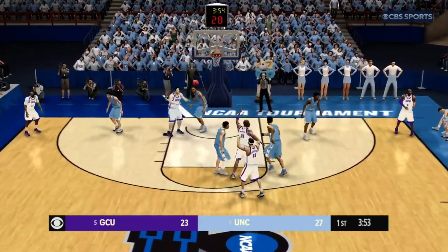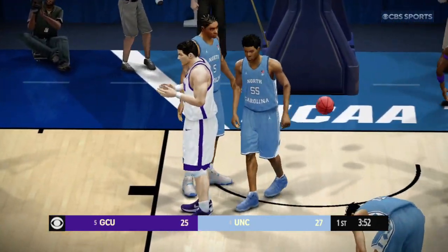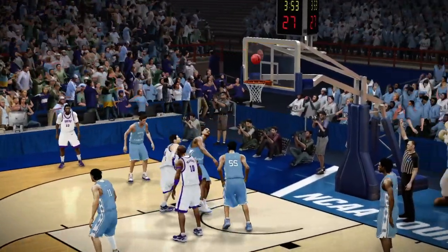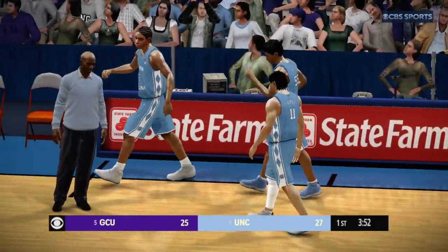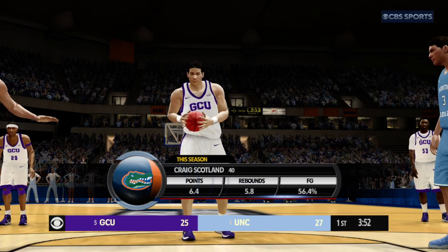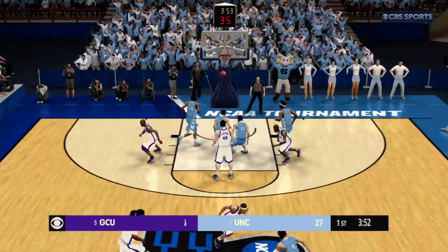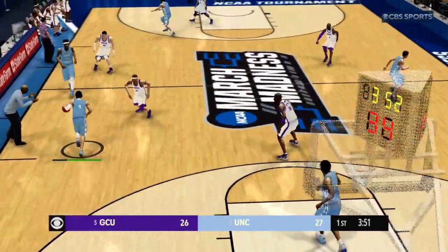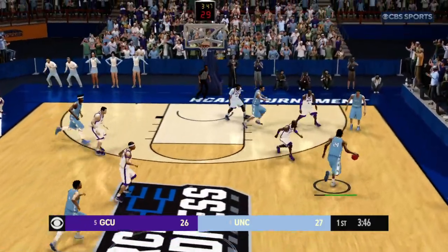Warrenberg now takes it up the court. Warrenberg inside. Finds Scotland and 3-point play! Craig Scotland, baby! The big man's gotta eat, the 380-pounder. So Craig Scotland now to the line to try and make it a 1-point game. Bang! All right. Davis now had trouble getting past the line.